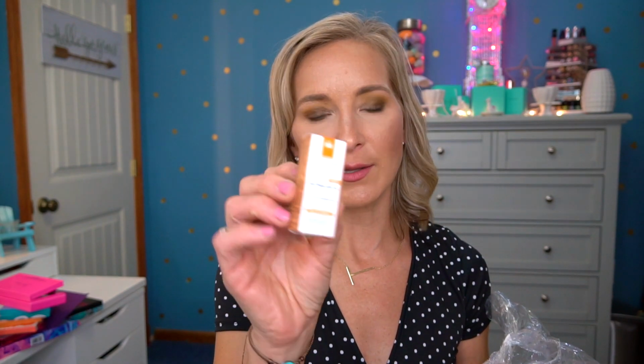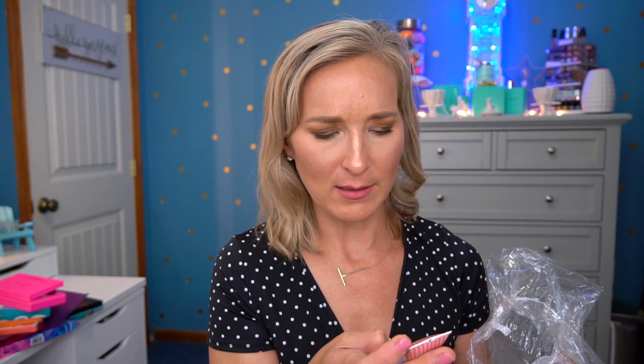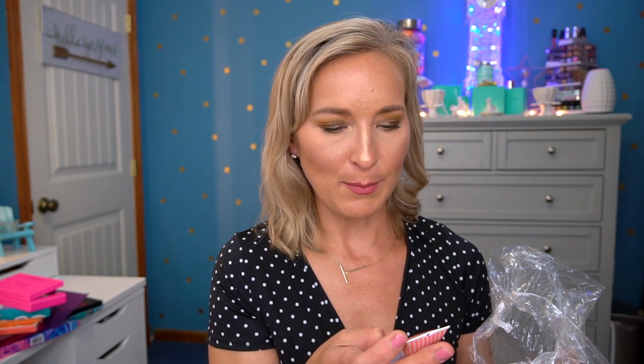The next one I got is this La Roche-Posay. This is the Anthelios 50 Mineral. This is an ultralight sunscreen fluid. So here's a little sunscreen. Then we have the Clarins UV Plus Anti-Pollution Multi-Protection Broad Spectrum SPF 50. It's another sunscreen. So I think these are all sunscreens. Pretty sure they are. Then we have the First Aid Beauty Ultra Repair Cream. This is for dry parched skin. This is not sunscreen. This says pink grapefruit.